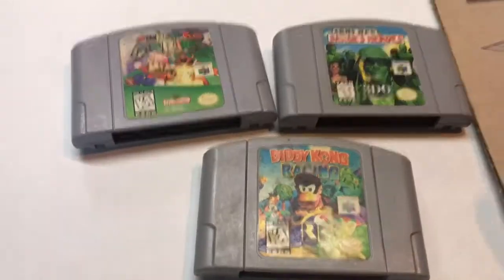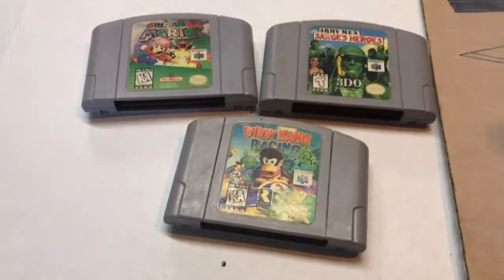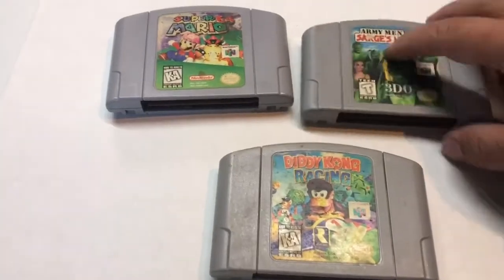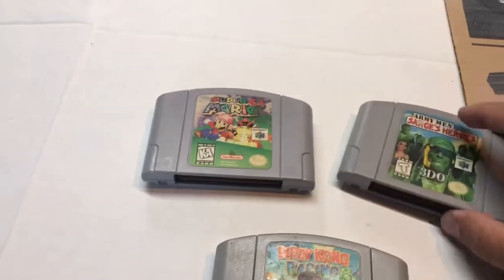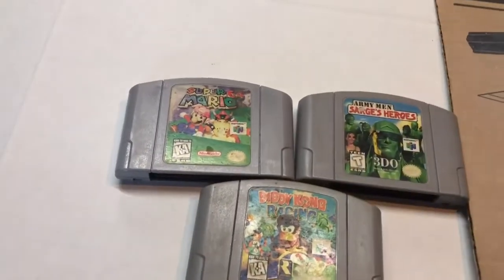And next up on your what solds are these 3 video games. I thought about doing them as a lot, but I decided not to, and they all sold for full asking overnight right away. They have label damage, every single one of them. This one has a big spot. This one has some tape residue and is really faded. And then this one is probably the best of them, but it's just a dirty label. So they don't bring top dollar in that condition, but they will sell for sure.